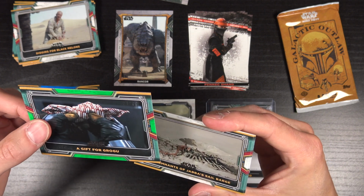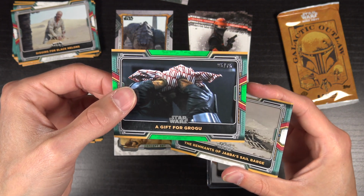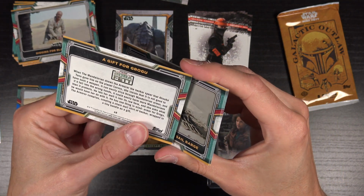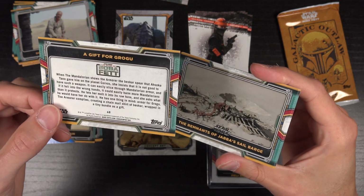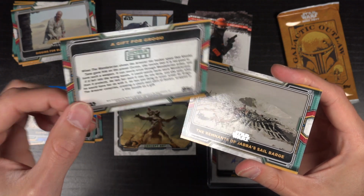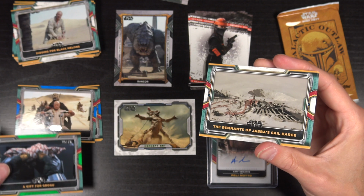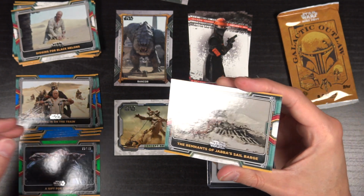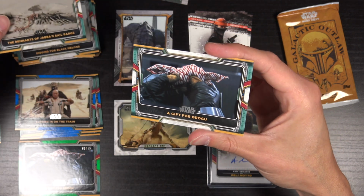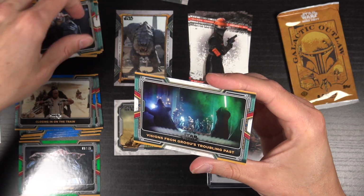There we go, here's a numbered parallel. Green, 5 of 75. Oh, and it's the gift for Grogu. Oh, look at that. The gift was the Beskar chainmail shirt of Beskar wrapped as a tiny bundle. That's a nice little parallel to have there. Green, 5 of 75. Remnants of Jabba's sail barge. Oh, there's the base card of the same parallel.